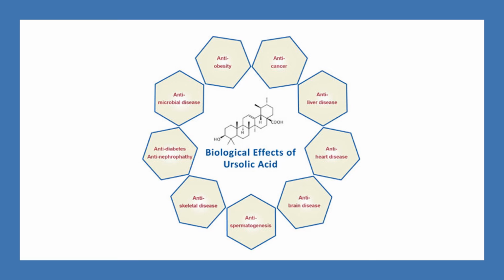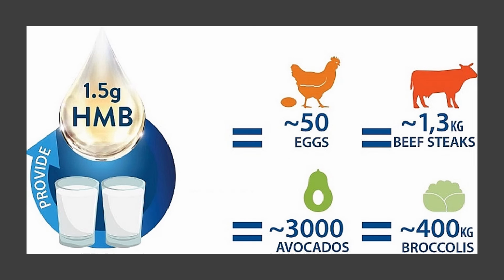You can get pure ursolic acid, or you can supplement with the herb holy basil, which contains some ursolic acid. The holy basil also has other benefits. HMB, or hydroxy methyl butyrate, is a metabolite of leucine. It's also a dietary supplement used by athletes and bodybuilders to increase muscle strength and development. Studies show the HMB supplementation increases the expression and the levels of IGF1.